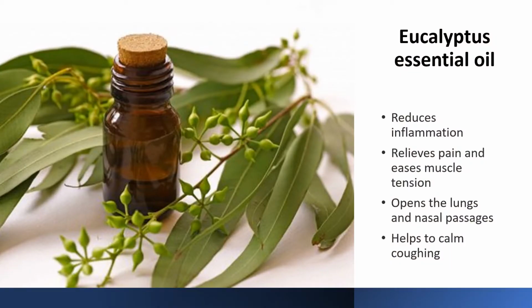Another handy thing to keep on hand is some eucalyptus essential oil. Now, you don't have to buy anything fancy. You don't have to sign up for MLM, multi-level company, to buy this oil. You can find it in most online stores that sell oils or vitamins, or even Whole Foods and places like that carry essential oils. So pick the one that you like the smell of. It's important that you do like the smell of it, or otherwise it's not going to work for you.